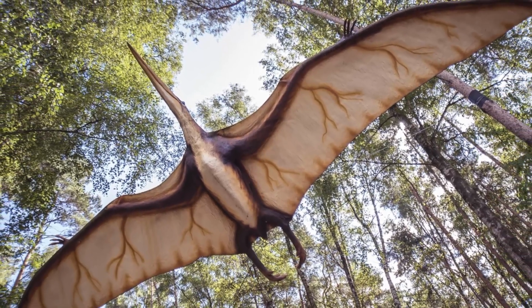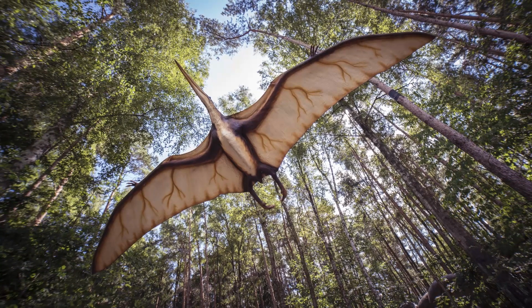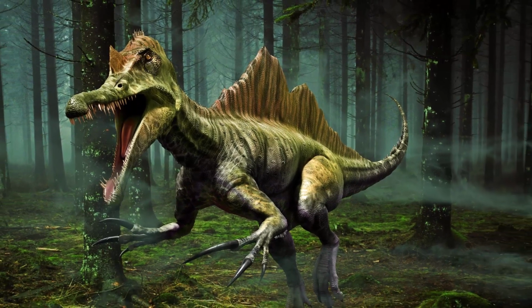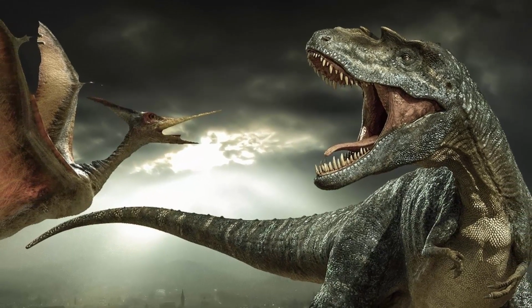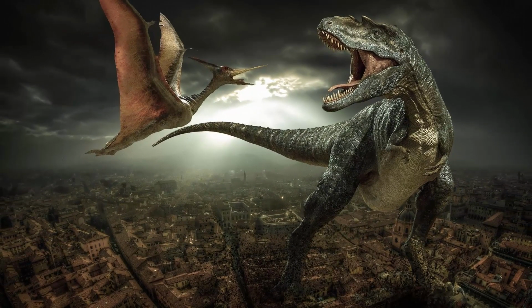Number two, prehistoric reptiles. The first reptiles appeared some 300 million years ago. They evolved from amphibians and may have looked similar to some modern-day lizards. From about 230 to 70 million years ago, flying reptiles or pterosaurs appeared and dominated the air for over 100 million years.